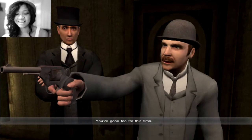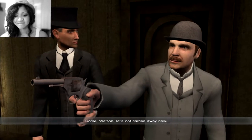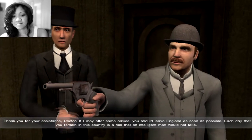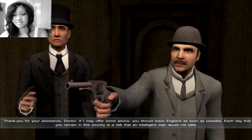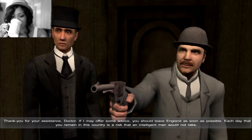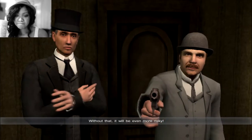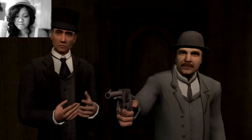You've gone too far this time. Come, Watson, let's not get carried away now. Thank you for your assistance, Doctor. If I may offer some advice, you should leave England as soon as possible. Each day that you remain in this country is a risk that an intelligent man would not take. My pistol? Without that, it will be even more risky.